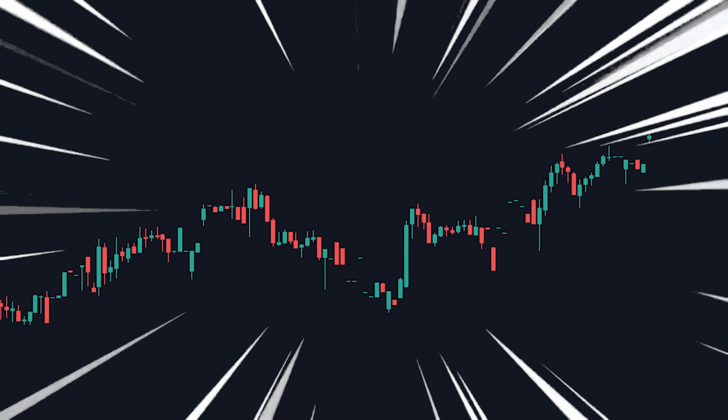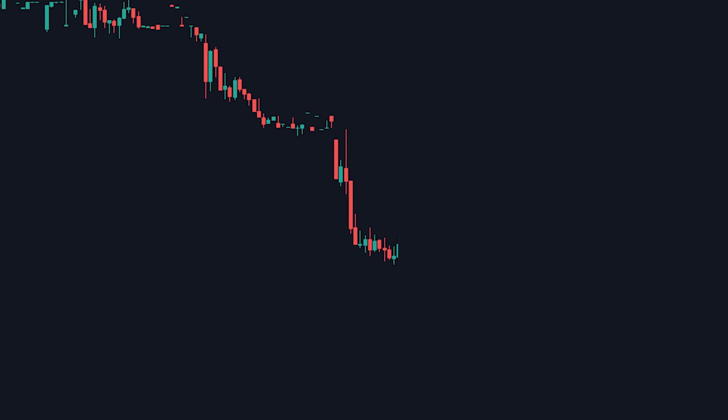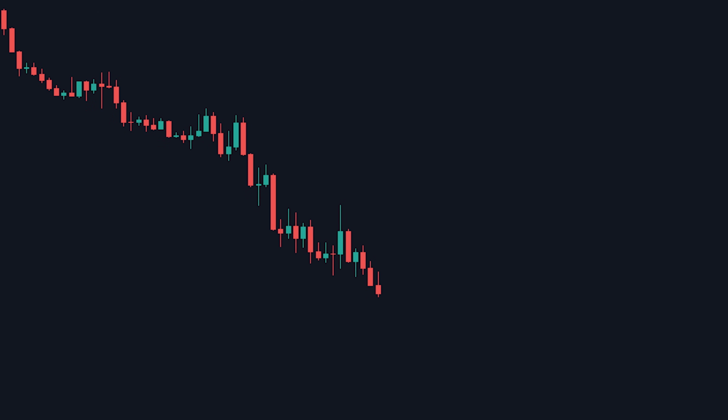The first trading pattern we're going to look at is one of the most popular price action patterns out there. What's the pattern? The flag. Flags are continuation patterns. So for example, you want to find a strong trend heading in one direction. So in this example, we found a strong downtrend and the market is moving lower.